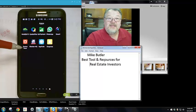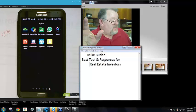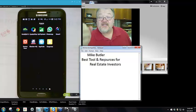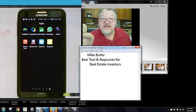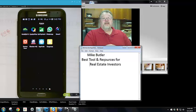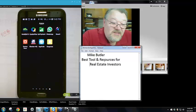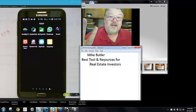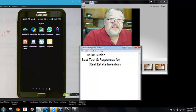Okay, what this does is it takes the camera functionality on your cell phone, and it allows you to take a picture of anything. It allows you to pretend like you're taking a picture of it, and you can save it as a PDF and send it around. So let's say, for example, you're showing a vacant rental house, and somebody's there and they're filling out a rental application. You're going to take a picture of their valid photo ID, take a picture of them, and then you can actually scan their rental application that they have right there and email it to yourself.